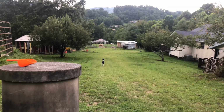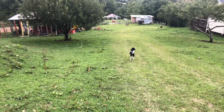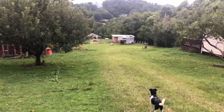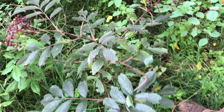But let's keep going. And we're going to the front pasture. You can see the horses and the donkey, Silo's butt. And oh, there's Wyatt. If you can see him, he's rolling. But we're gonna hope to get a few more elderberries.